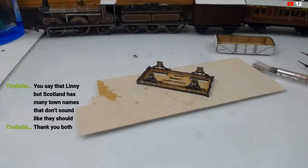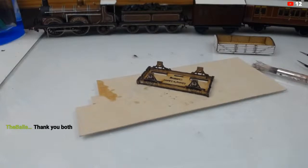I have a grand total of 2. The one from the other day, one from a couple of years back, had loads of MR layouts in it. I mean, yeah, why not? Certainly, it's got as many town names that don't sound like they should. It does indeed, but so does everywhere.